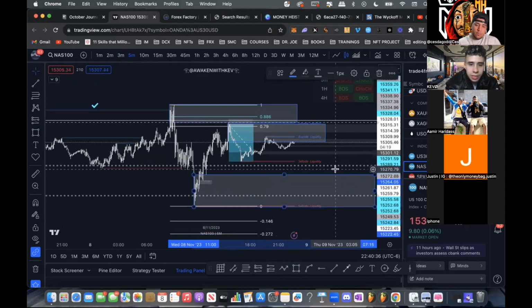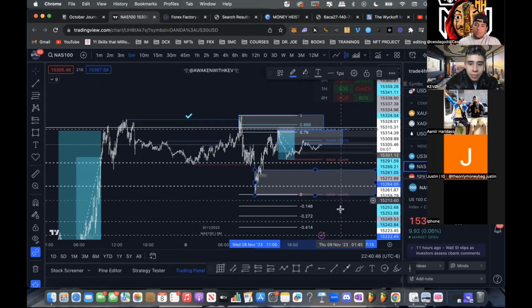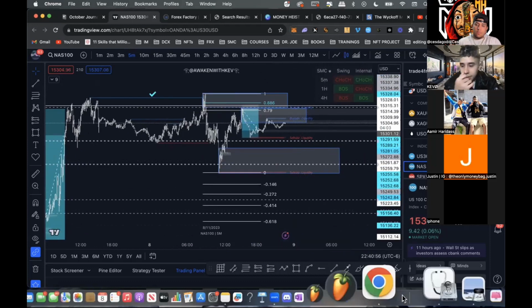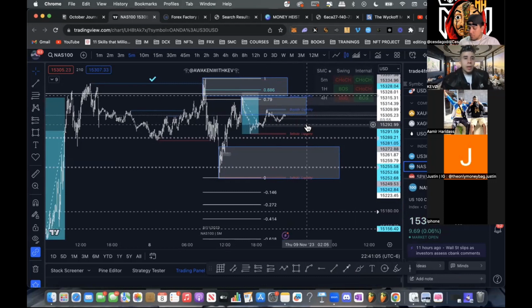And then we'll see if this holds, we see some accumulation in there, then maybe we'll start going back higher. But if this demand level does not hold and we just run through it, then I think we will have really good momentum to the downside after and just keep stacking these sells. So right now we're in a pretty interesting area. So I'm excited to see how price plays out during London and New York session. So that's kind of what I'm looking at for NAS.